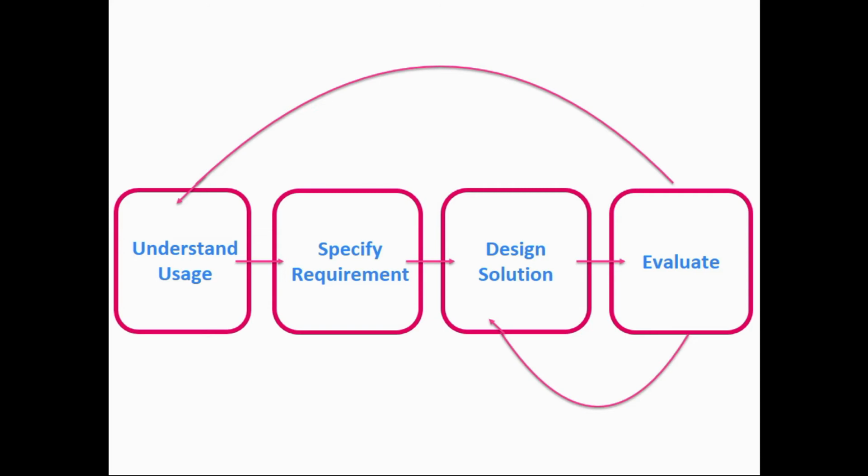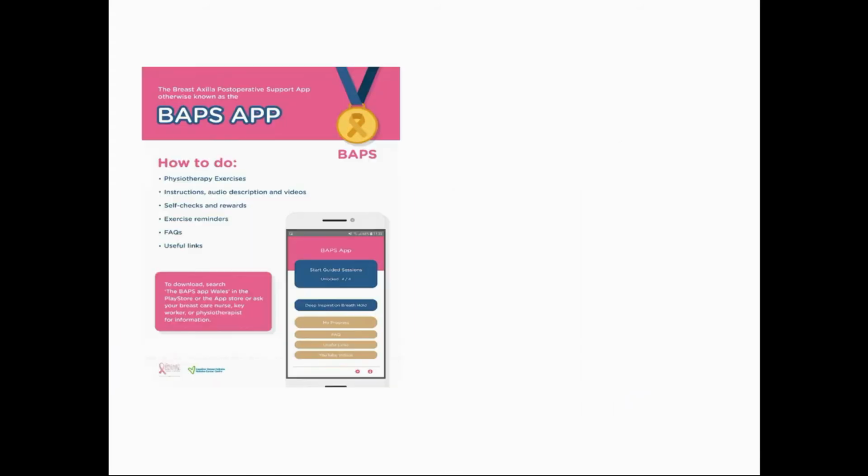And effectively, this is a bit of a cycle to enable us to evaluate, to make changes, to go back to the design solution, to focus on exactly what did we want, who were we focusing on. And that cycle went round and round and round. But in the end, we got there and we developed an app which we felt had the right information for the patients, which could be used as a self-management tool at any point after their breast surgery.